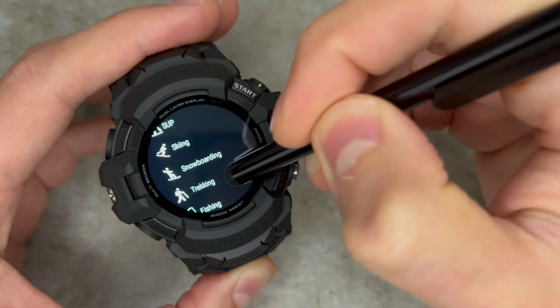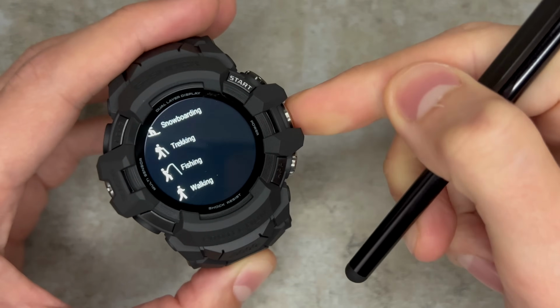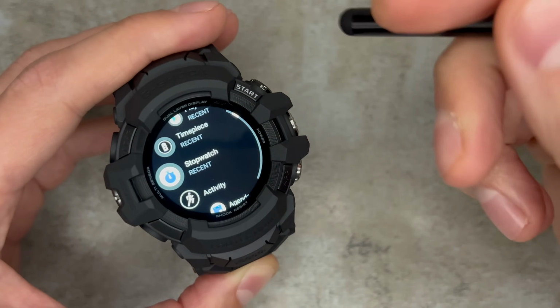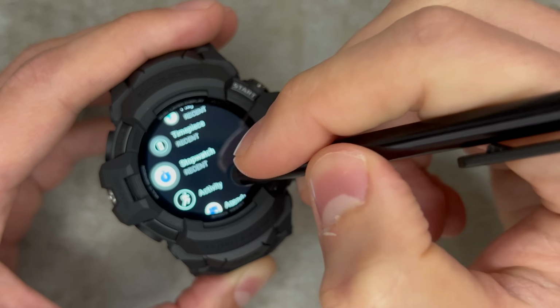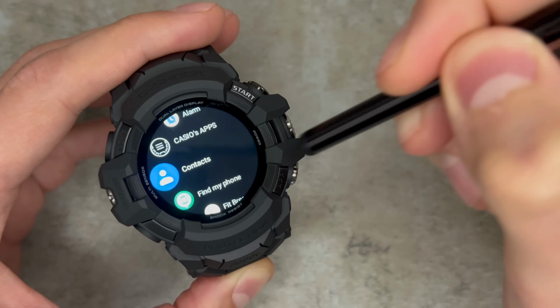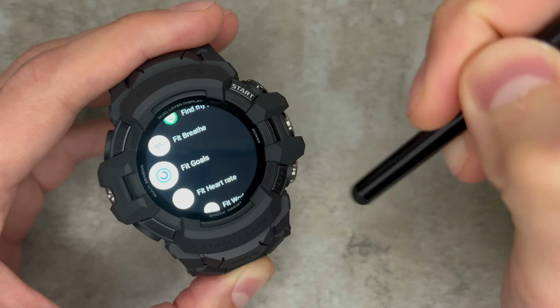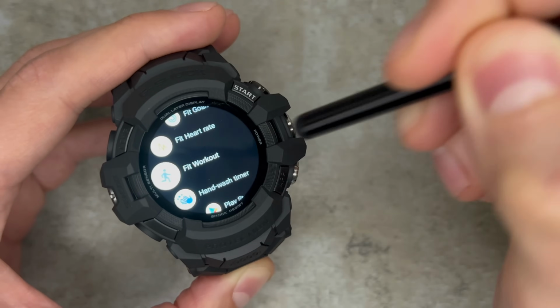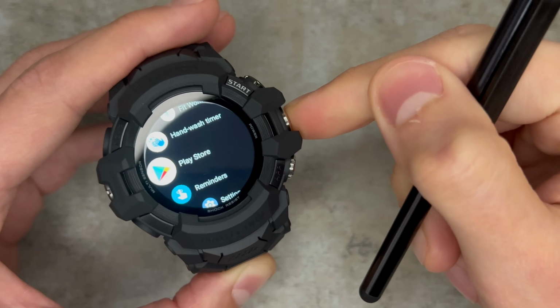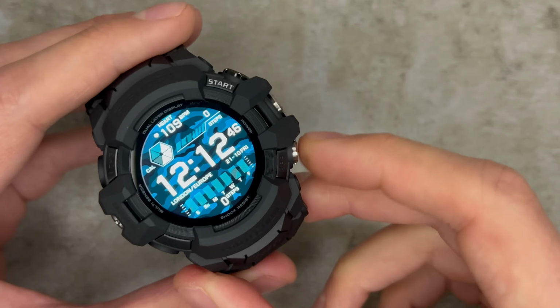Moving on to the central button, as well as being the power button, will take you into the Wear OS app drawer. Here you can get quick access to many areas of the watch, as well as reap all of the benefits of it utilising a Google operating system, such as access to the Play Store to install any additional apps to enhance your experience. You can of course utilise G-Shock's Move app to measure and track all of your daily activity, but if you prefer another, you can simply install it and away you go.